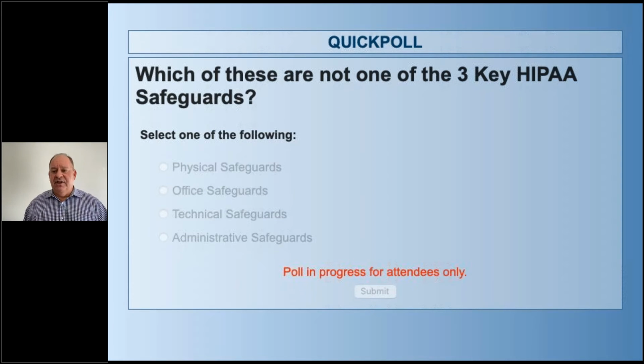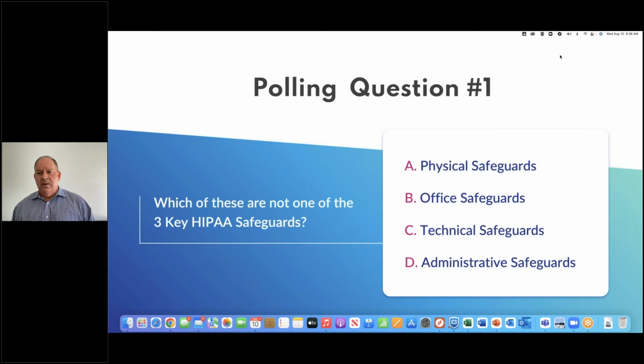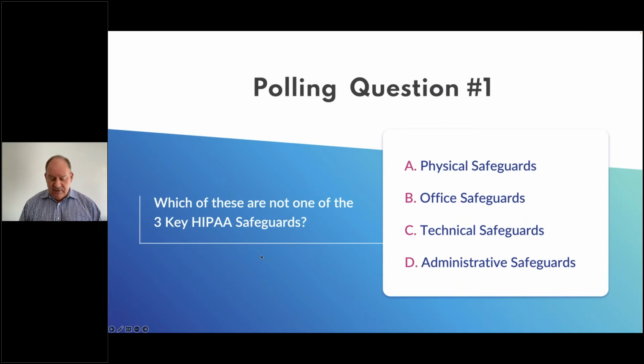Okay. The answer is office. That's not one of them. It sounds like it should be, but it's not. It's physical, technical, and administrative. All right. I'm going to close the poll now. And we shall move on. How are we doing so far? Good? Thumbs up? Thumbs down? Okay, common vulnerabilities.